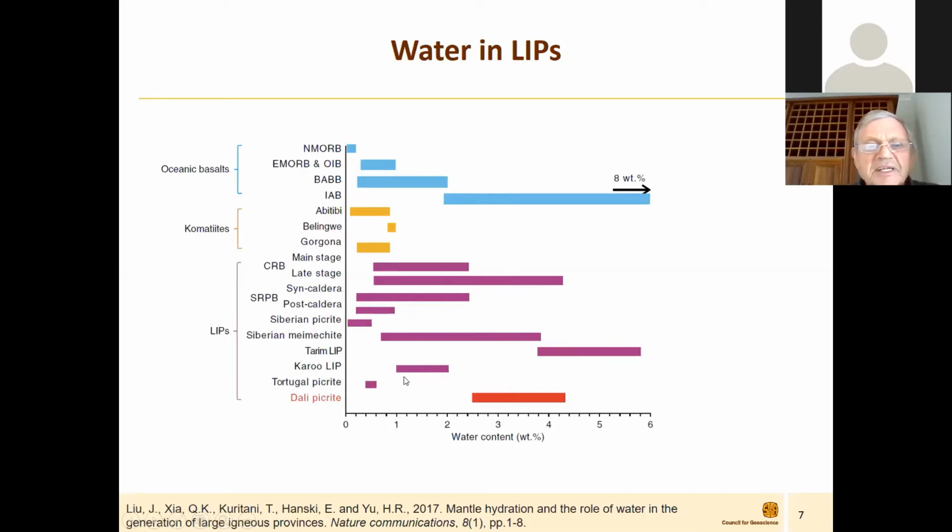So the upper mantle produces relatively dry magmas, but these LIPs that are coming from the lower mantle, they all have variable amounts of water, up to very, very high contents of water.